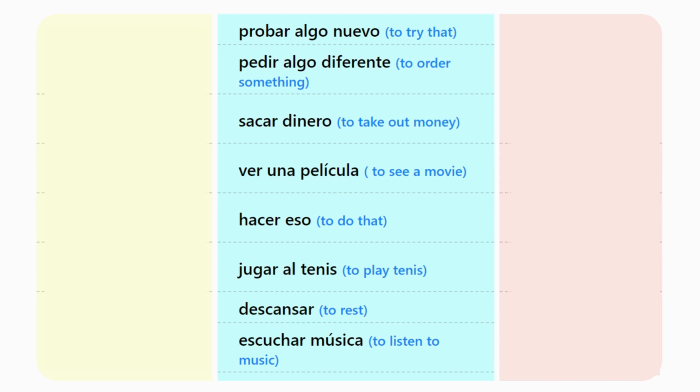And next we have to order something different. So before we had something new, and now it's something different. So something different, algo diferente. And to order, online, offline, doesn't matter, pedir algo diferente. So it could be in a bar, to order something different. Pedir algo diferente.